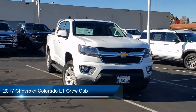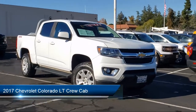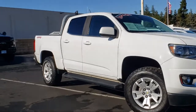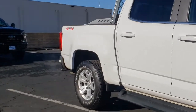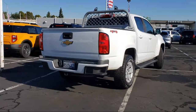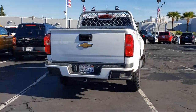It comes equipped with LT convenience package, premium audio system, outside temperature display, Sirius XM satellite radio, OnStar guidance emergency communication system, heavy duty trailering package, rear view camera, driver four-way power seat adjuster, easy lift and lower tailgate, Apple CarPlay, and has less than 65,000 miles on the odometer.